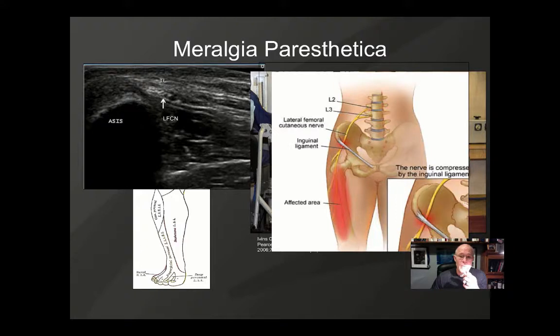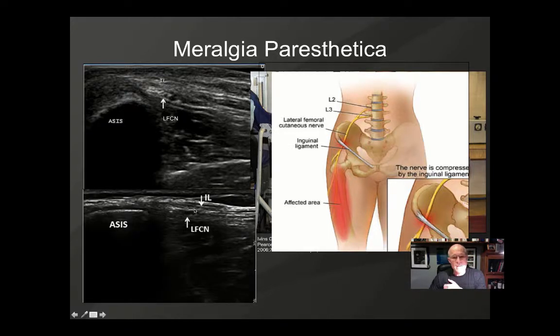One particular crew member came back again complaining about paresthesias in this distribution that you see in this illustration here. And when we scan the LFCN, you actually see this hypoechoic, kind of swollen nerve under the inguinal ligament, with loss of the nice honeycomb structure in short axis view. And that was certainly consistent with a neuropathy of the lateral femorocutaneous nerve, also known as meralgia paresthetica.